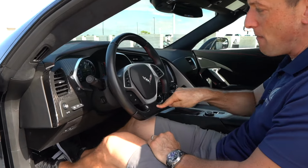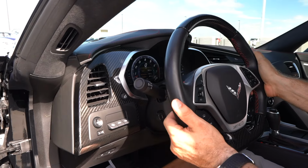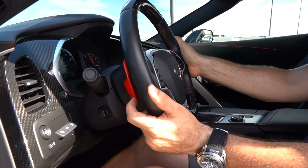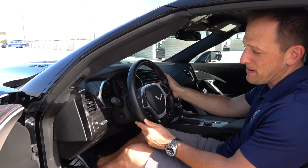Flat bottom, carbon fiber, both at the bottom and the top. You got your ZR1 badging there, and then because we have the 8-speed automatic, you could go up and down that 8-speed with these red plastic paddles on the back of the wheel. I'm gonna zonk them though. I wish that they were made out of metal. That would have been the nicer touch.